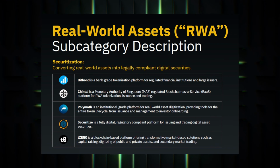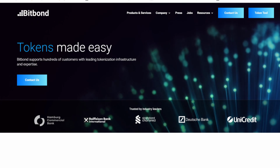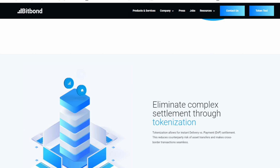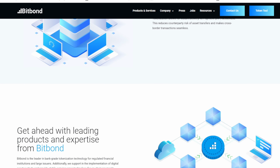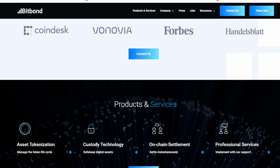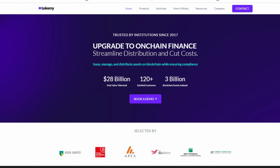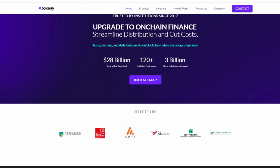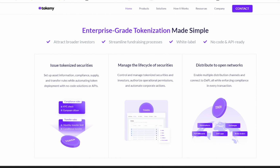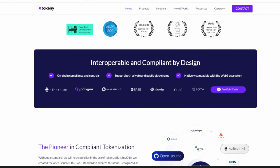Securitization platforms such as Bitbond, Chintai, and Polymath play a key role in converting real-world assets into legally compliant digital securities, facilitating easier issuance, management, and trading, while ensuring regulatory compliance throughout their lifecycle. Additionally, projects like Quadrata and Tokeny offer compliance services such as KYC and AML verification, bridging the gap between TradFi and DeFi by building trust and reliability into blockchain-based financial instruments.